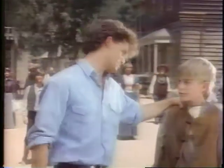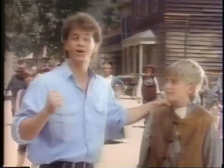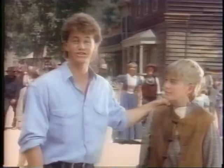Well, it doesn't look likely, partner. But Back to the Future will live on in Back to the Future the Ride. It opens in November of 1990 at Universal Studios, Florida.